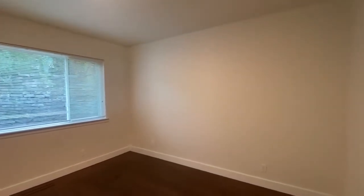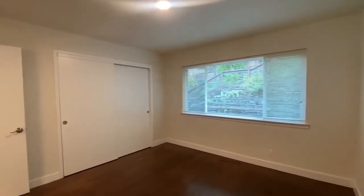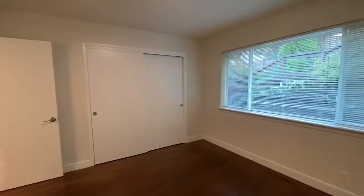Nice, good sized room here, and we will do a little shot of the closet as well to give you that space. So I'll just give you a little spin around this room. Again, dimensions are on the website. That's going to be go5starpm.com.